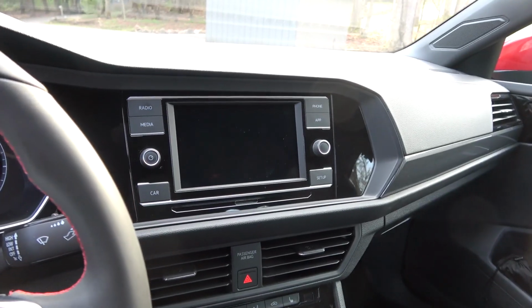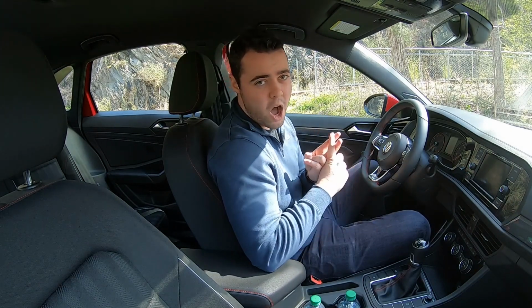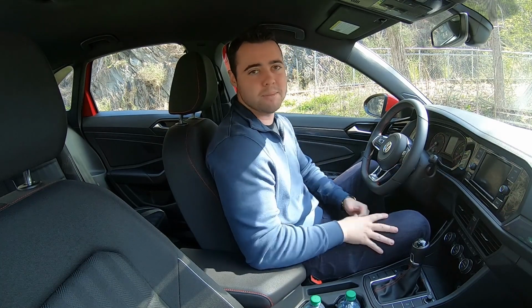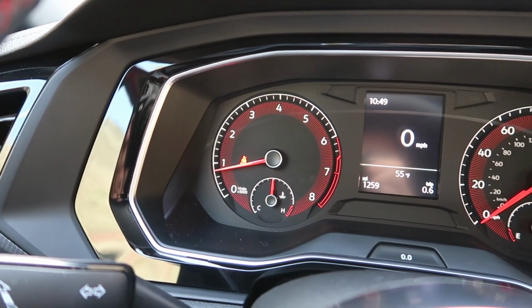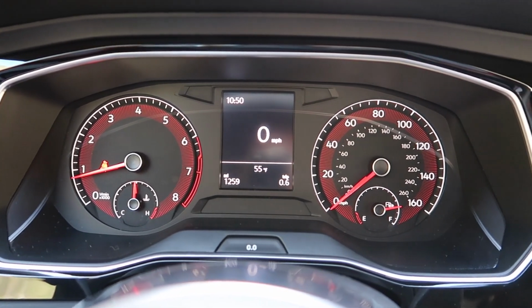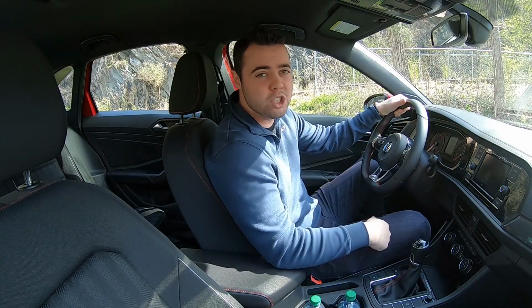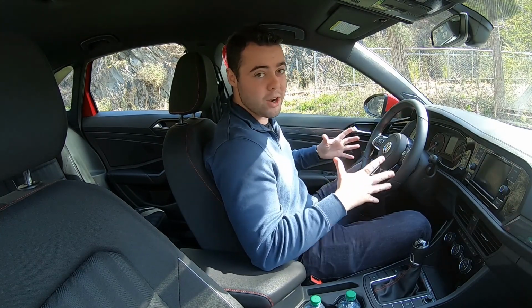In the standard car, we have a 6.5-inch infotainment display with Apple CarPlay and Android Auto as standard. You can mirror your phone when you plug it in and use all of your apps, things like Waze, which is really nice. The standard car comes with an analog speedo and tachometer, but you can actually upgrade in the upgraded trims to basically Volkswagen's version of Audi's virtual cockpit. It's a digital 10.25-inch screen that is fully customizable. Looks really nice.